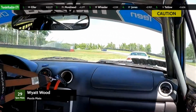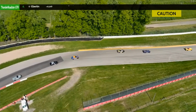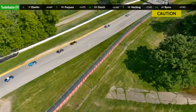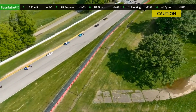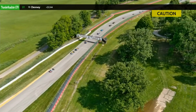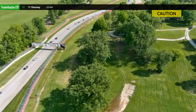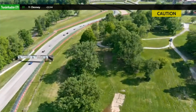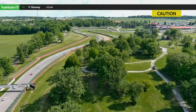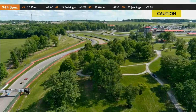Yeah, the number of national champions in this group is awesome. Derek Moorhead is a national champ in 944, I believe, before he switched over to Thunder Roadster. James Wheeler is a national champ in Thunder Roadster. Jason Oler would join that list too if he was here, but I think he had a prior commitment to something else. Otherwise, he would be here. Oh, that is good. Yeah, these are really great cars. I love watching them.